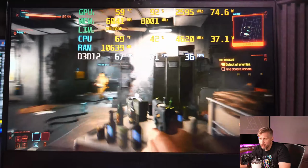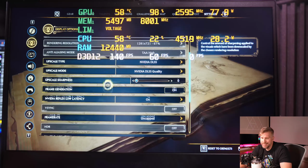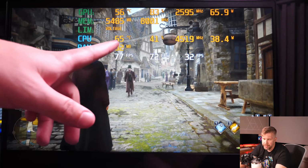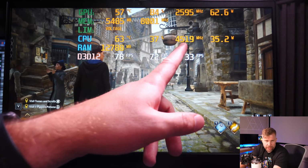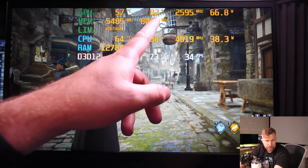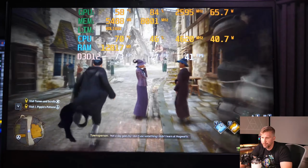For the fun of it, let's just try swapping over to high settings. 133, 140 FPS. This is so smooth. It looks absolutely amazing. We're going to set textures to low. Everything's going to be on ultra. Ray tracing is enabled. DLSS is on quality. Frame generation is enabled. Frame rate is uncapped. Looking real quick at our temperatures, 57 degrees, 65 on the CPU, 4.5 gigahertz on the CPU, that's good. 37, 38 watts. We are being CPU bound. Notice our GPU is only at 82% utilization and only 65 watts to that GPU.